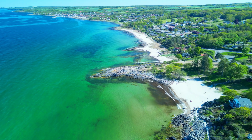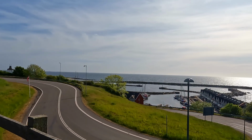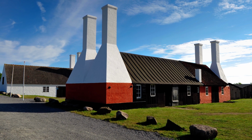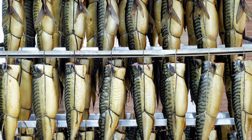Let's wrap up our day at the beach. From Vang, we venture further south towards the charming town of Hasle. As you stroll through the streets of Hasle, be sure to visit the town's famous smokehouse, the largest on the island. Here you can witness the traditional process of smoking fish and even get a taste of Bornholm's culinary heritage.